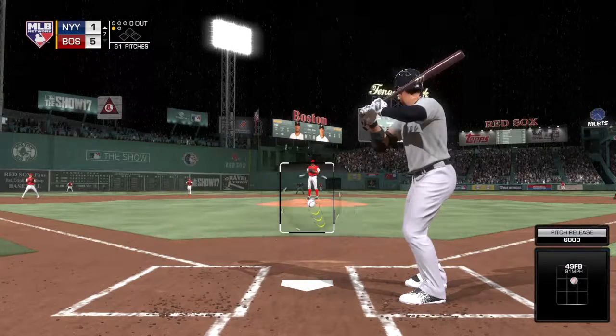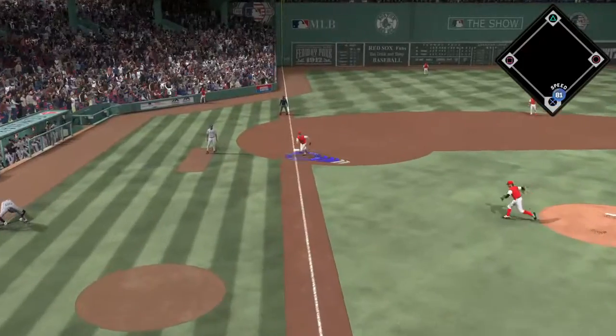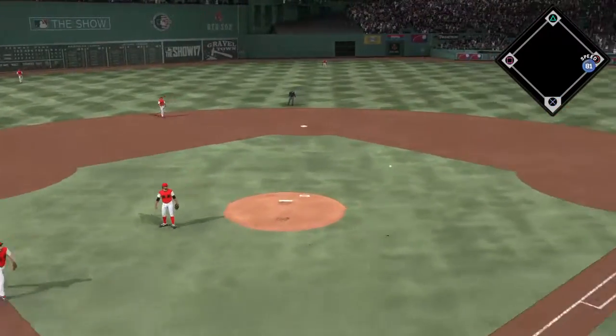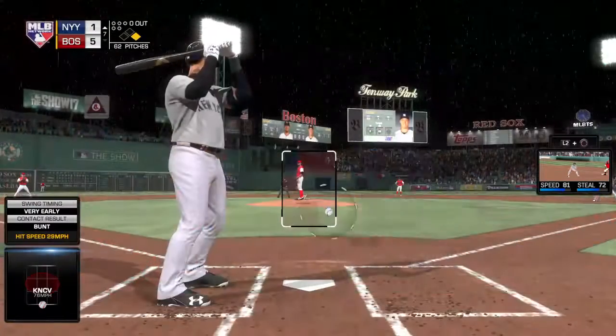And he lays off a pitch in there for the first strike. And now a bunt attempt here as he gets this one down. Throw will not be in time as a perfect bunt there nets him a base runner to lead off the inning.